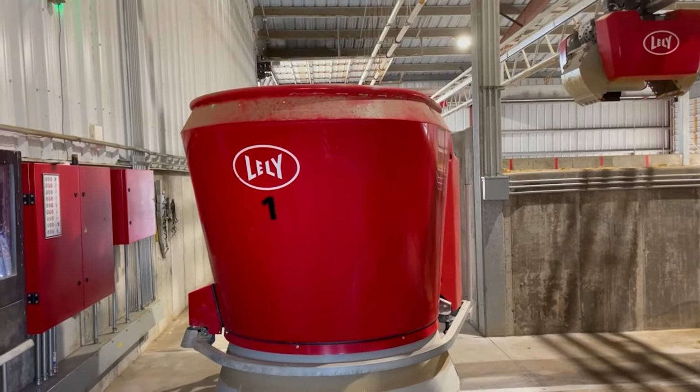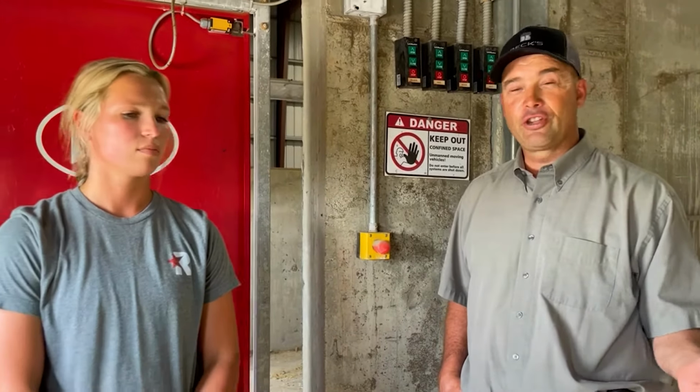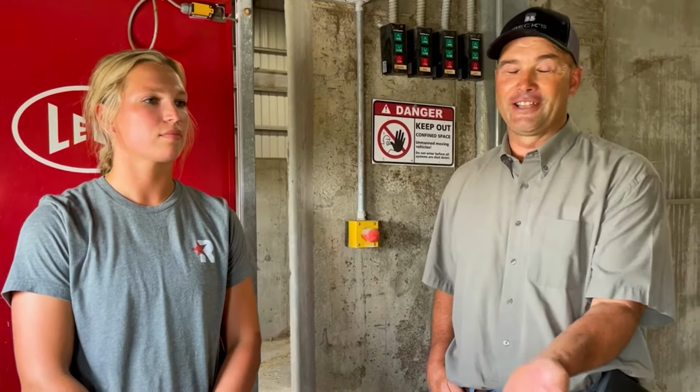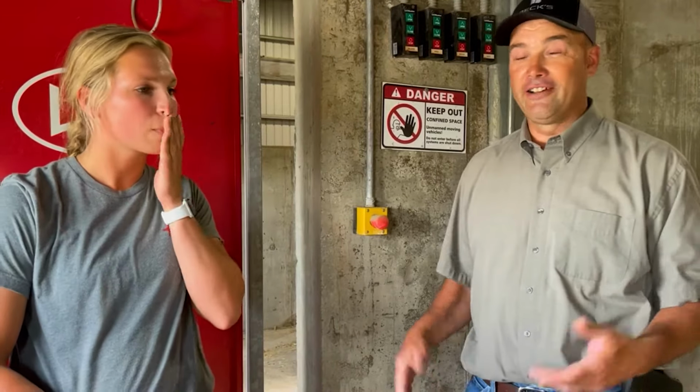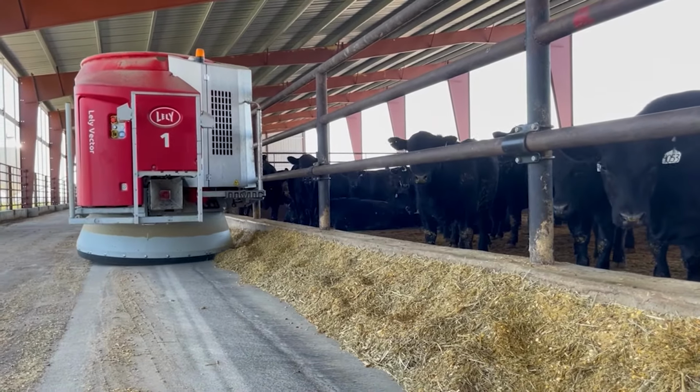I think the feeding around the clock, having fresh feed in front of the cattle 24 hours, is very significant. The easiest way I explain it to people is, if you go to the buffet and you go to eat pizza, do you choose that piece of pizza that's been sitting under the warmer for a half hour, or do you choose the one that they immediately put on and is fresh out of the oven? I think everybody chooses the one that's fresh out of the oven. And to me, that's what we're doing for these cattle. They're getting the freshest feed, that warmest pizza straight out of the oven every time they come.